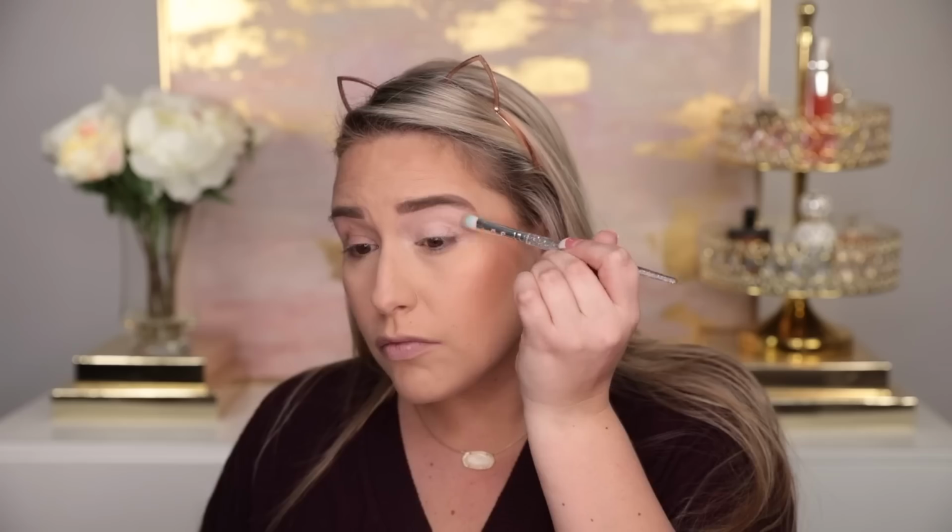One thing I really like about the brush is because it is so detailed and it has a kind of pointed tip, you can go in and sculpt underneath your eyebrows, or you could go in with the powder and put an eyeshadow all over your lid. It's a really versatile brush and you could use it in a couple different ways.